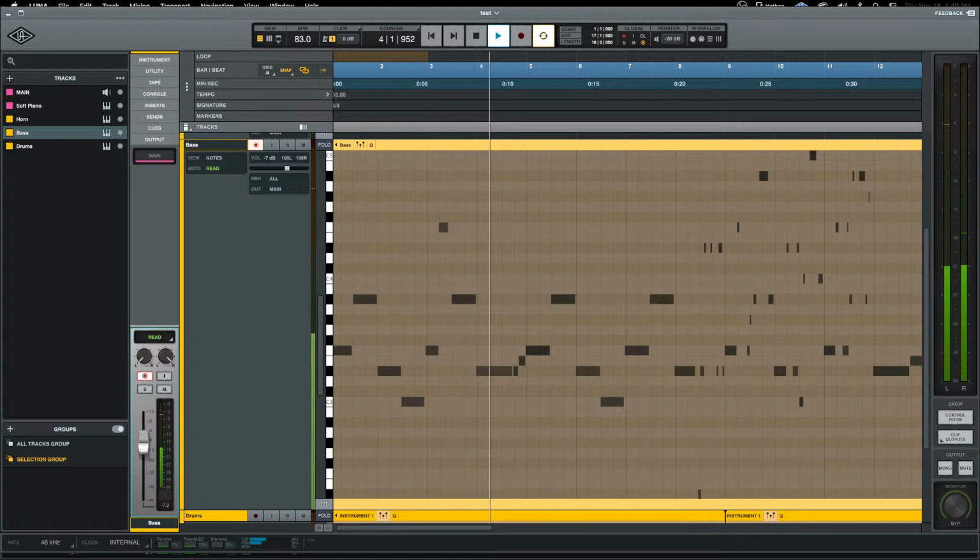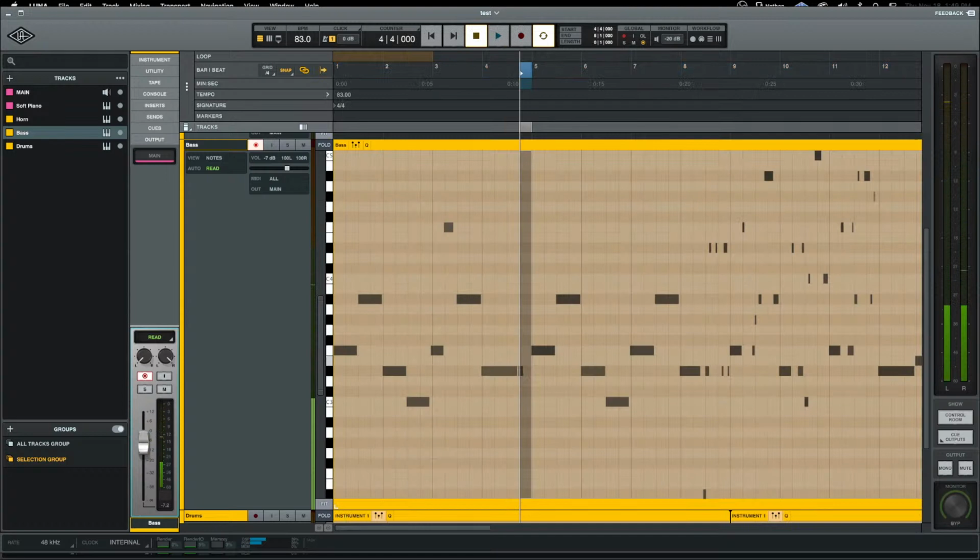Missed that one. I mean, I got it, but not in time. Almost in time. So add our little chromatic climb there.